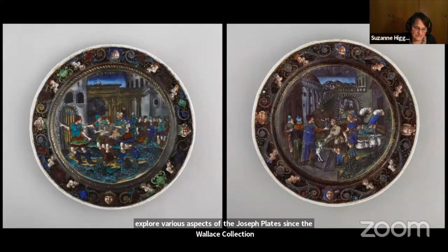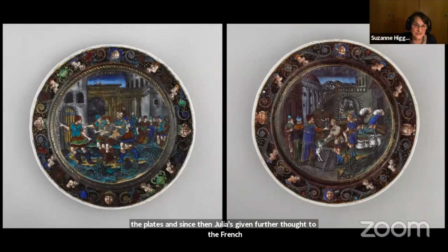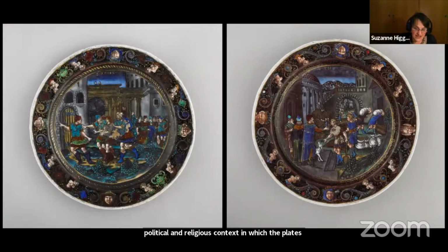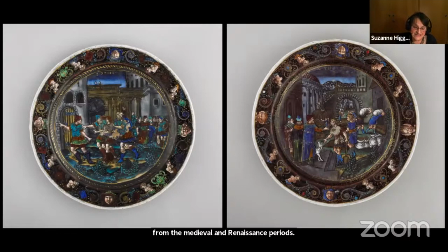In 2014, we published an article on the plates, and since then, Julia has given further thought to the French political and religious context in which the plates were produced. I'm going to start by providing some general information about the Joseph plates and some facets of the interest of the story for people in or from the medieval and Renaissance periods. I'll then ask Julia to discuss various aspects of the sets of plates and their likely significance in the later 16th and early 17th centuries.